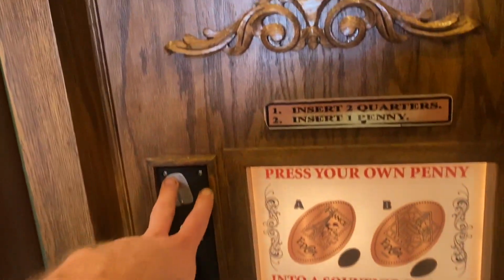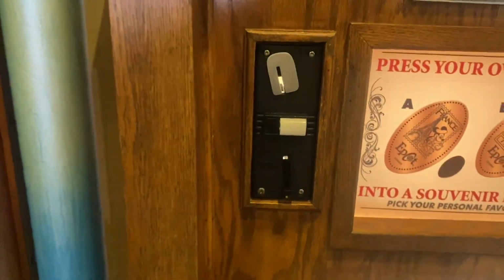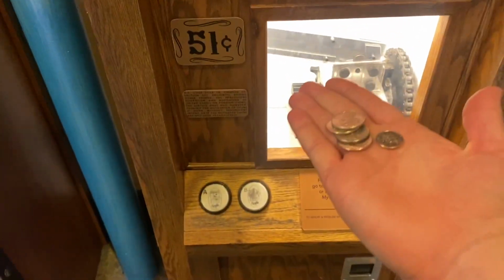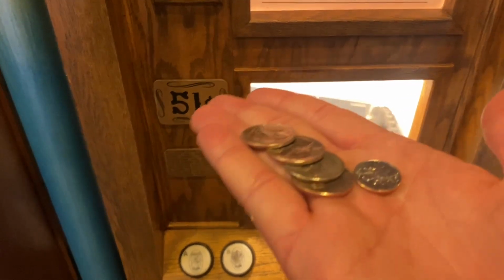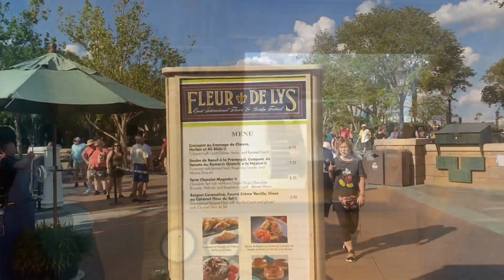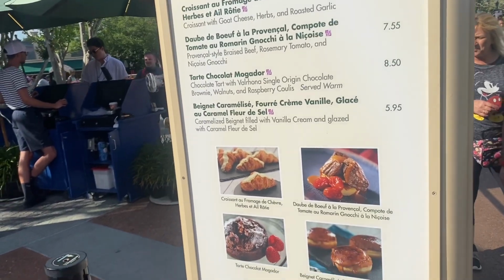Back in the day, you'd put the quarters in with the penny and push it in. I guess you just put it all in there. I'm not too sure how it works. Do I have any? I don't know if I have a penny and maybe we can make this work. Hold on. No. Apparently it's both. So funny, unfortunately, I can't get the pressed penny because I only have a dime. But maybe next time. Over in France, check out the wonderful opportunities here to have some of the best food in all of Epcot.